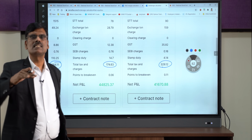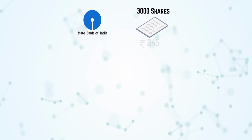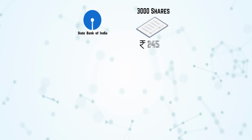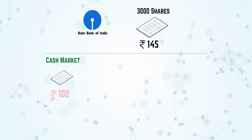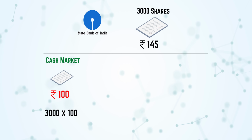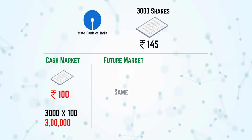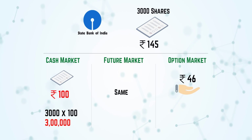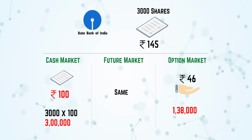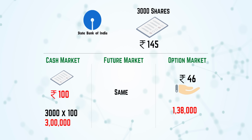Second thing, for one reason or another, some crash comes into the stock market. State Bank of India goes from 245 to 145. What will happen to the person who bought in the cash market? He will lose 100 rupees per share. With 3000 shares, he will lose 3 lakh rupees. What will happen to the guy who bought in the futures market? Also the same. But what will happen in the options market? Because he bought it for 46 rupees, he paid 1,38,000 rupees. That is the maximum loss. He is not going to lose anything more than that.